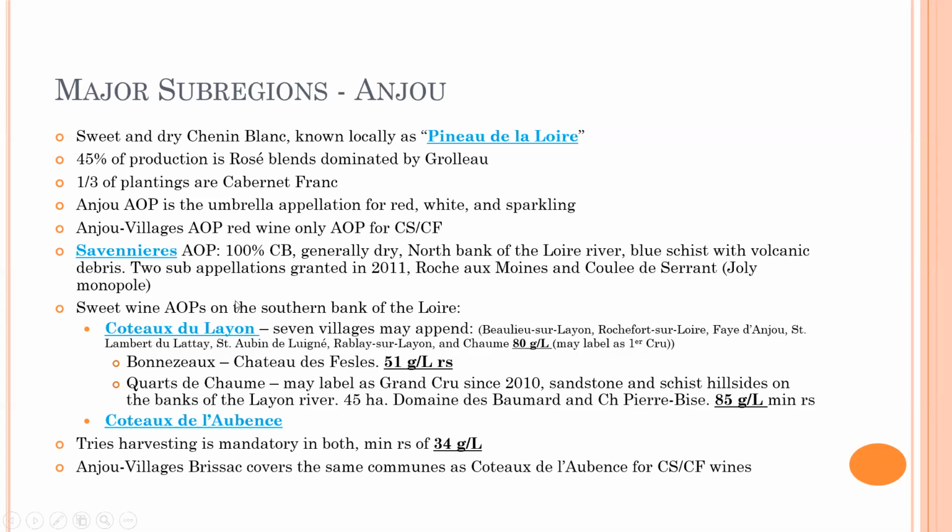And then you have the sweet wine AOPs that are on that southern bank of the Loire. We start by speaking about Coteaux du Layon, that has within it 2 subregions, Bonnezeaux and Quarts de Chaume, both critical. You've also got 7 villages that can append, including the Chaume Premier Cru, which has a minimum of 80 grams per liter of residual sugar. At Bonnezeaux, you'll find 51 grams per liter. In Quarts de Chaume, you'll find 85 grams per liter.